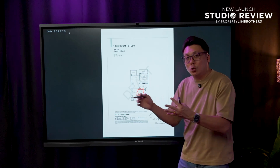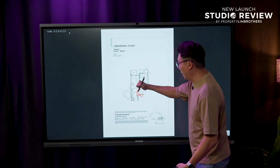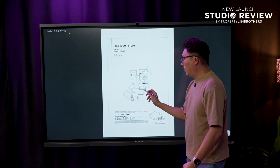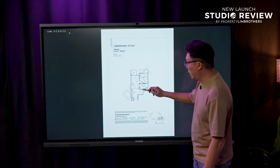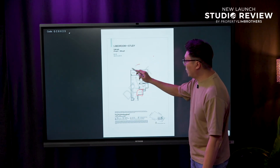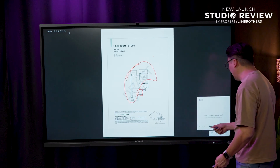So it's like a little nook, a little area that is being carved out where you will have your provision for a study table, but they're sitting right opposite the open kitchenette area. But other than this extra study area, the rest of the unit is basically the same as the 1 bedroom that you have seen earlier on.